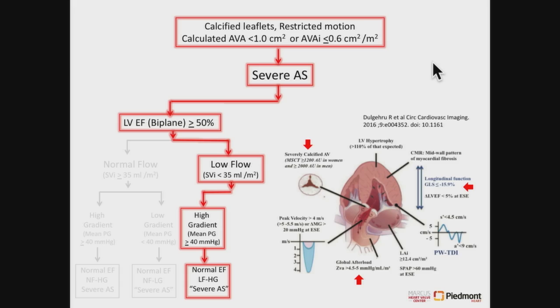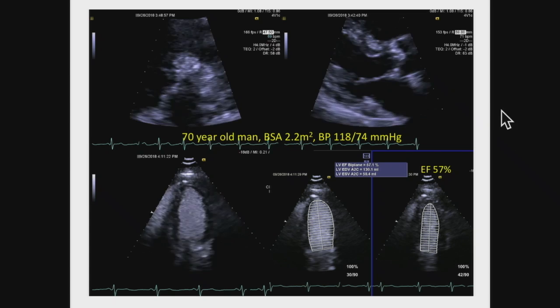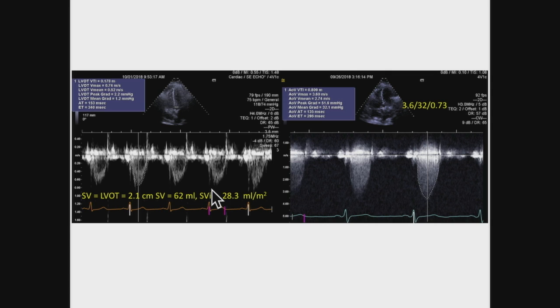Next, we have a 70-year-old with a normal ejection fraction and an abnormal valve, heavily calcified, significantly restricted. Now, when we look at the stroke volume index here, with normal EF, the stroke volume index is very low, less than 35. If you look at the peak velocity of 3.6 and mean gradient of 32, and yet the calculated aortic valve area is 0.73. Severe aortic stenosis, but these numbers are not commensurate with severe aortic stenosis, possibly explained by this low stroke volume right here. So it makes sense here because low stroke volume and these numbers perhaps go hand in hand.